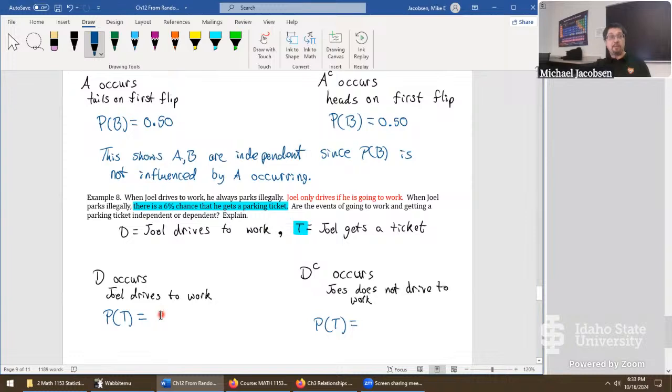Well, this one's not so bad because it straight out told us there's a 6% chance that he gets a parking ticket when he parks illegally. We also know he only parks illegally when he drives to work. That's the only time Joel drives. So if the event D occurs, he went to work, he's parking illegally, and there's a 6% chance of that ticket.